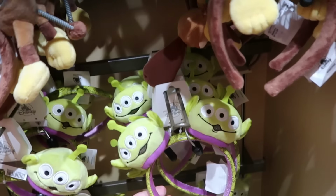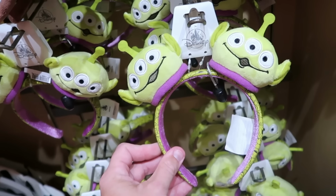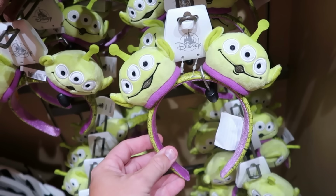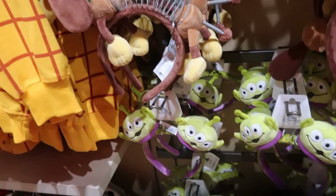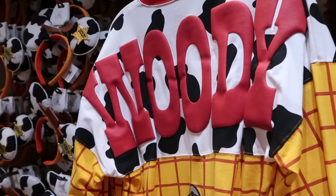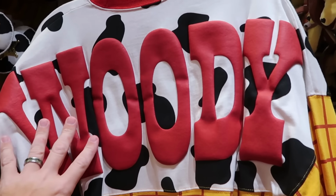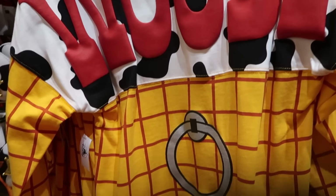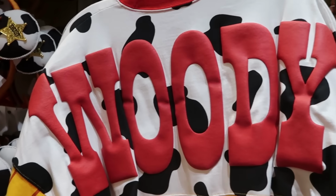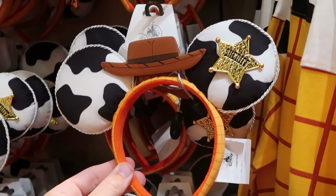They do also have the aliens from Toy Story. The band itself is the simulated leather, and then you have the little alien plushies on top. That one is $35, but perfect to go with the Jessie from Toy Story Spirit jersey. They do have like the same difference with Woody, with the cow print, and then you have like the cowboy shirt on the bottom with that little pull tab. This one is $80, but right next to that is the matching pair of ears with that same cow print.